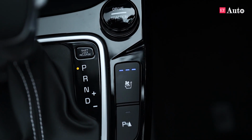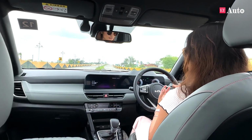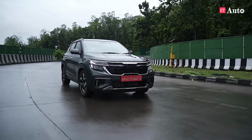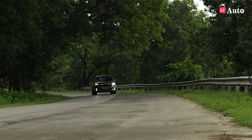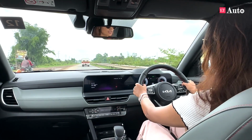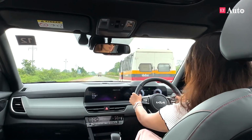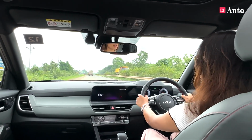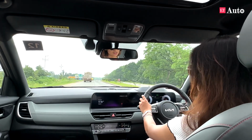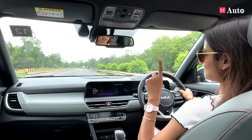In the automatic mode, it upshifts quite soon and you don't feel a lot of connect with the vehicle. The engine is so powerful, so stable, so linear that it provokes you to get more performance out of it. I have been driving it pretty aggressively for a while and the fuel efficiency has dropped to 9.7 kilometers per litre. But that can be solved by putting it just back into the eco mode, which I don't really want to do right now.